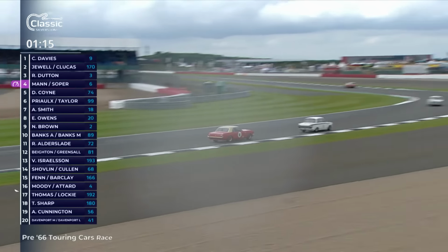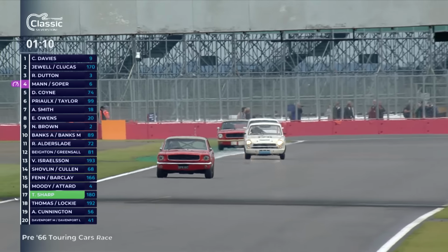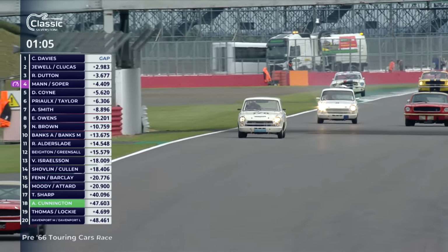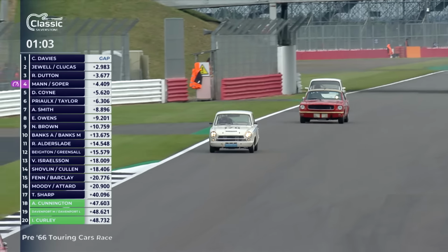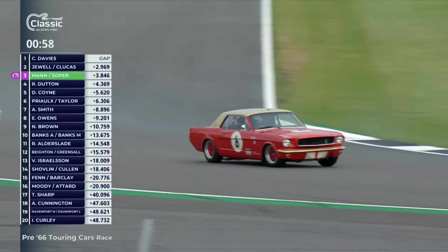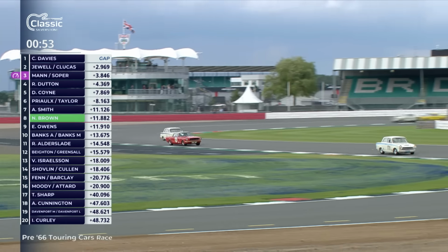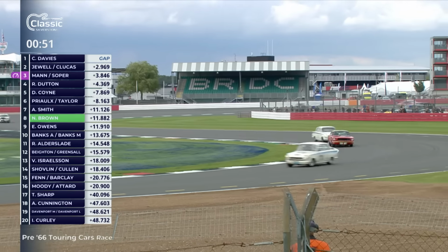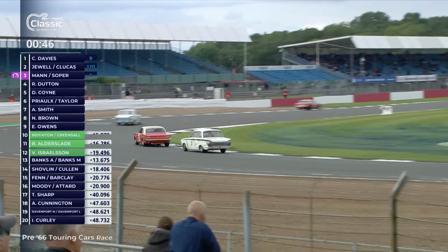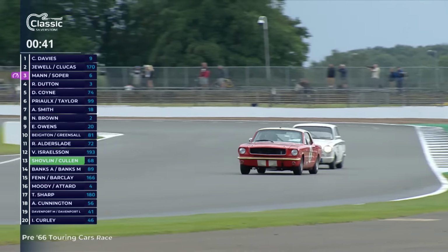But Steve Soper now is putting the pressure on the Richard Dutton Cortina. Ben Klukas got past Richard Dutton on that lap, so it's now Craig Davis, Ben Klukas, Richard Dutton, and not Richard Dutton, it's Steve Soper now. The power of the Mustang comes through. Now Steve Soper is focusing on Ben Klukas ahead as they go through the left-hander at Brooklands up to Luffield. Lots and lots of understeer there from the red and gold Mustang. Steve Soper really hanging on to that car as they come out onto the old pit straight once again.